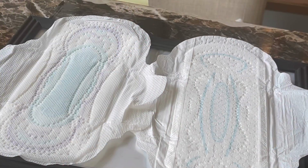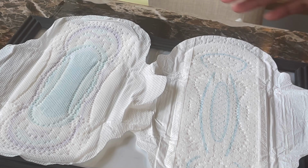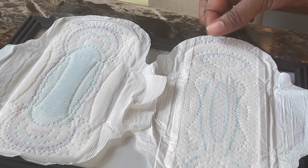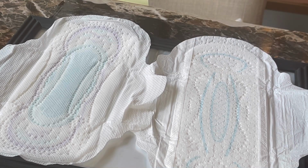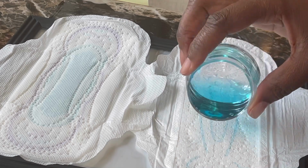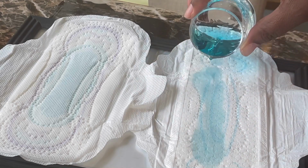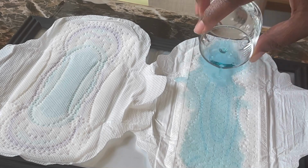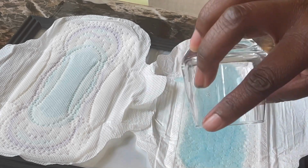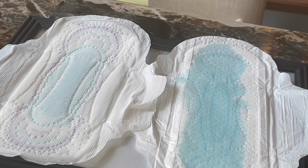Okay, guys, so I don't want to gross you out, so I'm going to do a comparison so we can see which works best or if they work the same. So this one is the Aldi brand and this is the Always. So what I've done is just taken a little bit. I'll try to get them to the same amount on each pad, and I'll saturate from top to bottom. Okay, that's the Aldi brand, and now we'll do the Always.